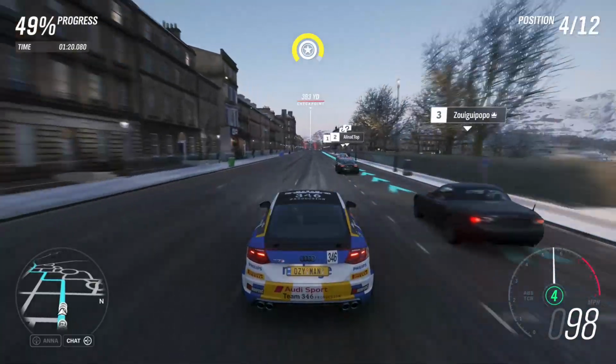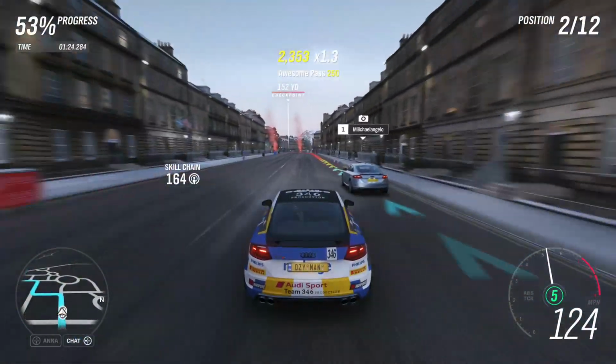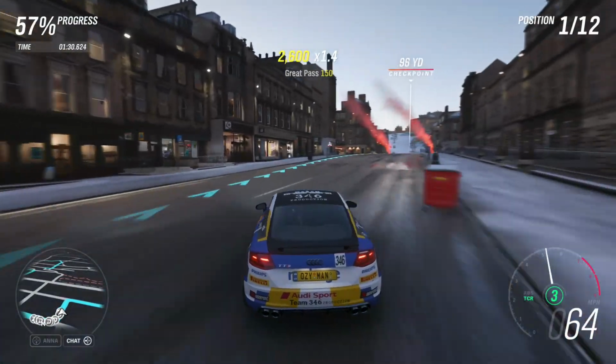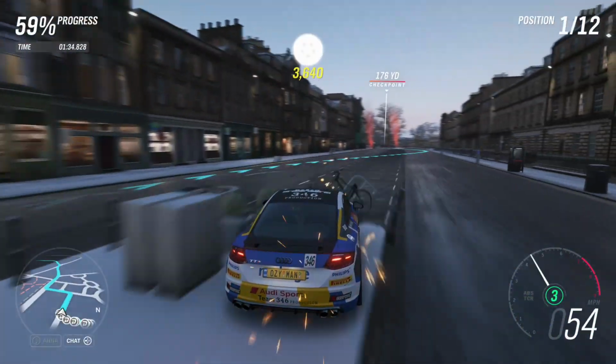Here we go. Edinburgh is tough. You need to have good acceleration, good turning. That's my buddy Mike right there. Sorry, Mike. He's not actually racing, obviously. It's just his driver tag.